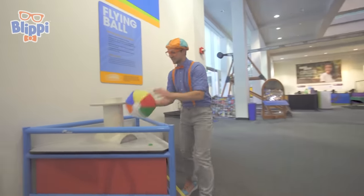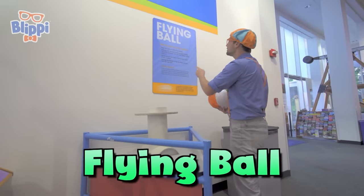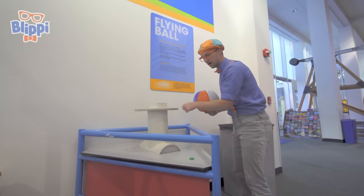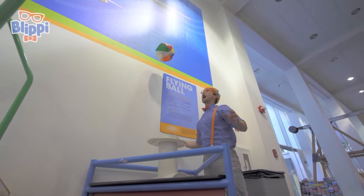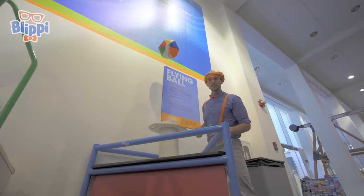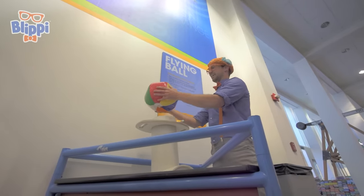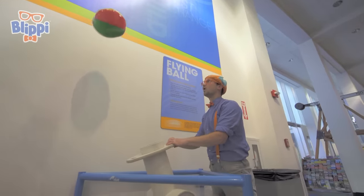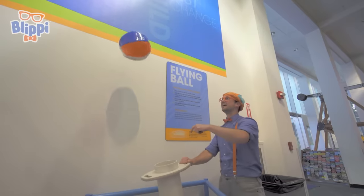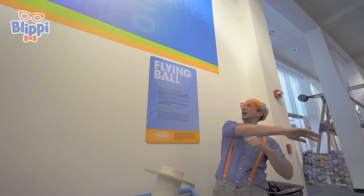Hey, what's this? This is a beach ball. What's it doing here? Flying ball. Feel the power of air in motion. Huh, interesting. Let's push this. Whoa! I wonder what happens when I plug this hole that's shooting up all the air. Whoa, did you see that? All right. Now I wonder what happens when I move it. Whoa! Oh, look, the ball's way over there. All right. Ready? Boom! Yeah, that was awesome!